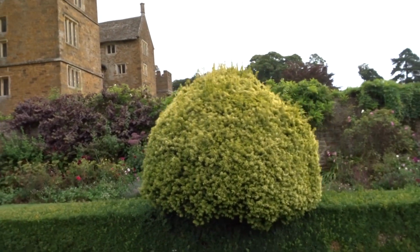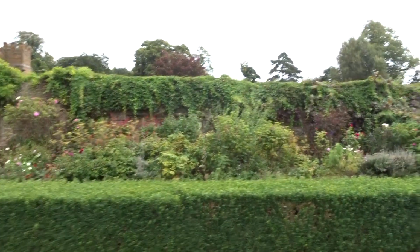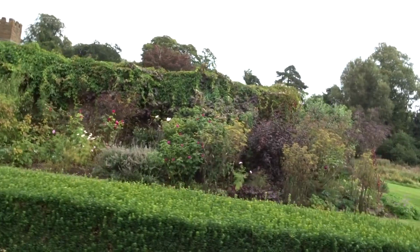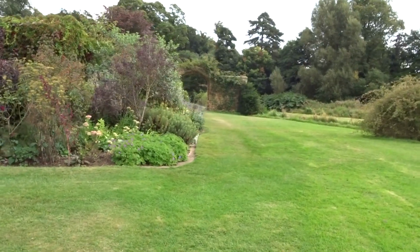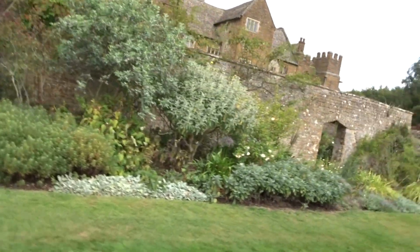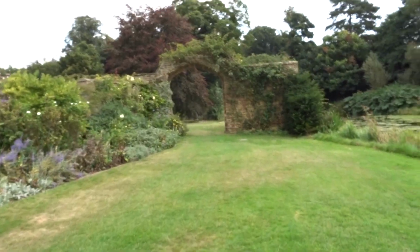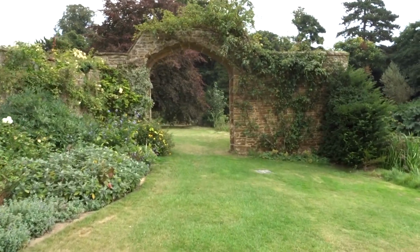This is the garden part of the Broughton Castle. This is still an inhabited home. I don't know if this is their only home, but I think it's the Rains family who lived in here for quite some time. Not 100% sure what that is, just the base of a pillar maybe. So there is a family that still live here. You can go into the garden, which we will in a minute.